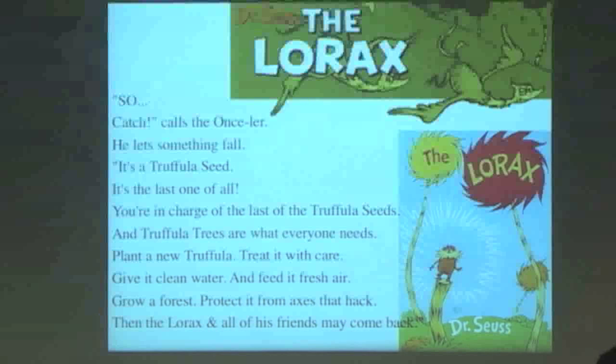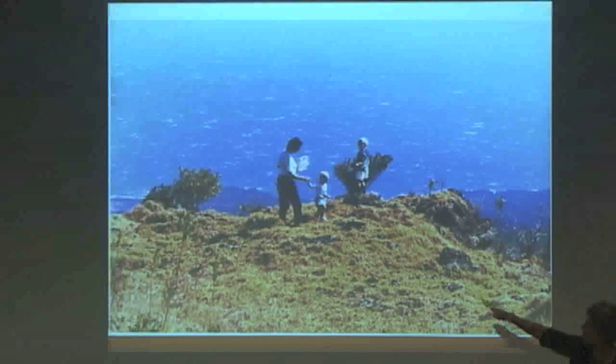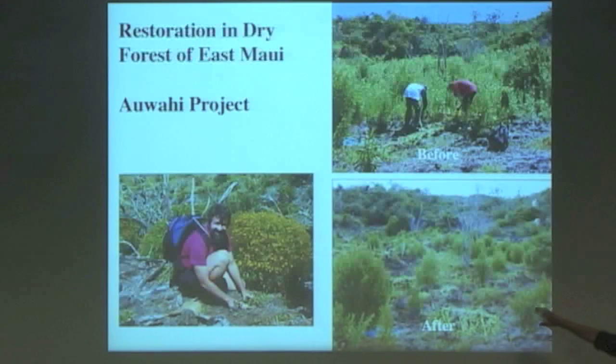So you think that is far too idealistic, and how is it going to happen? I'm not going to leave you with that, just in case you think you're going to be entirely depressed. Just to show you that you actually can do something, this is an area on Oahu that's been completely devastated. It's dry forest and it's been heavily grazed. And Art Medeiros, who was with the national park on the island of Maui, got the community to go and pull out the invasive plants, and then they went in and planted the native stuff. You think, that's a lot of work.